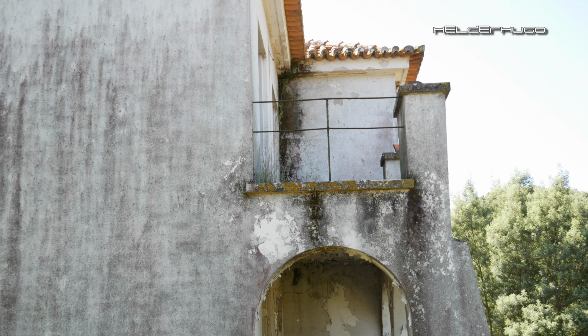So here we go to the abandoned neighborhood. Can you imagine a small neighborhood without anyone? It seems that everyone had to be evacuated, like the city of Pripyat in Chernobyl. This neighborhood is one of them, completely empty. So let's explore this neighborhood and see what it contains, and learn a little about the history of this place.